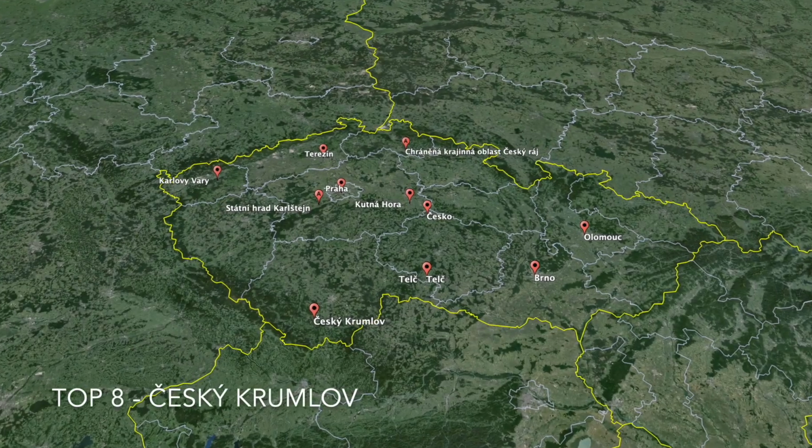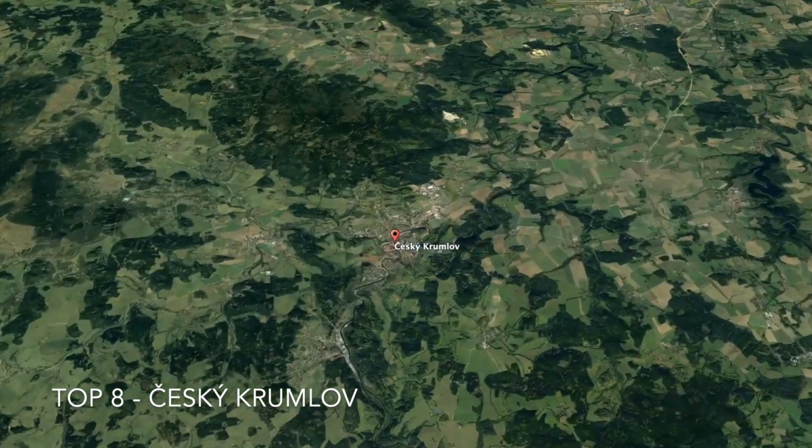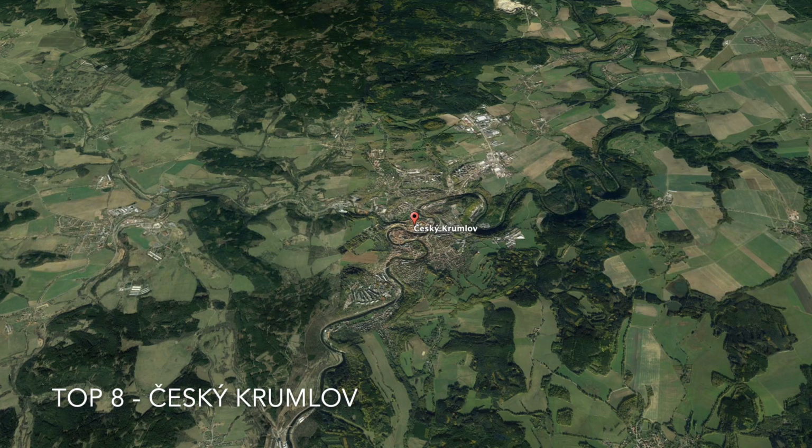Top 8. Český Krumlov. The jewel of the South Bohemian Forest. This picturesque town with a rich history and impressive architecture will draw you into its fairy tale setting. Join us on a tour of this unique place where history, culture and unique atmosphere meet.